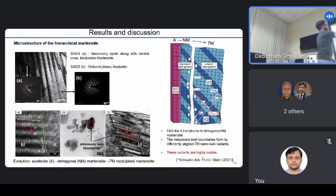Initially, there is no specific repetition in this arrangement, and after further cooling down, the 7M martensite forms. These 7M martensites have an alternating twin boundary, which is characterized by a long and short period. The long period is equal to 5 and the short period is equal to 2. Therefore, that 7-layer unit keeps on replicating as we go up and down this scale.